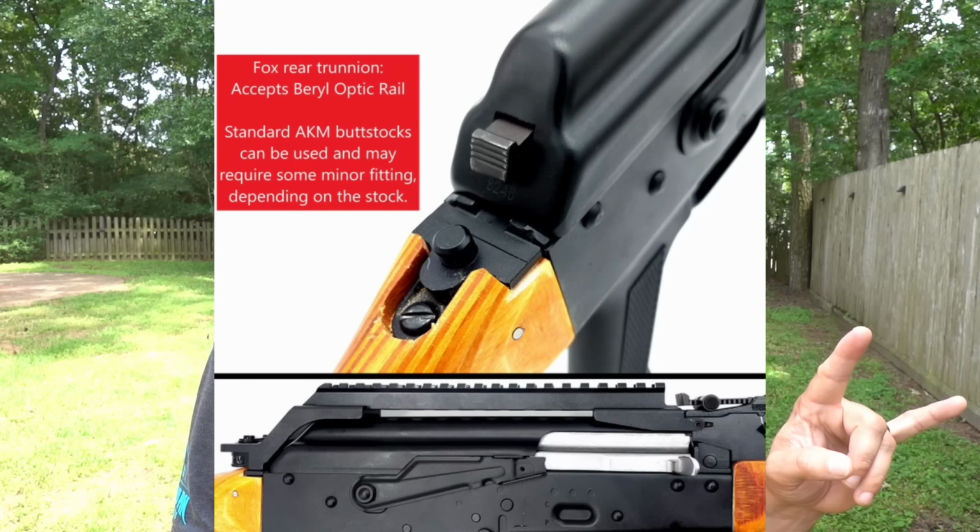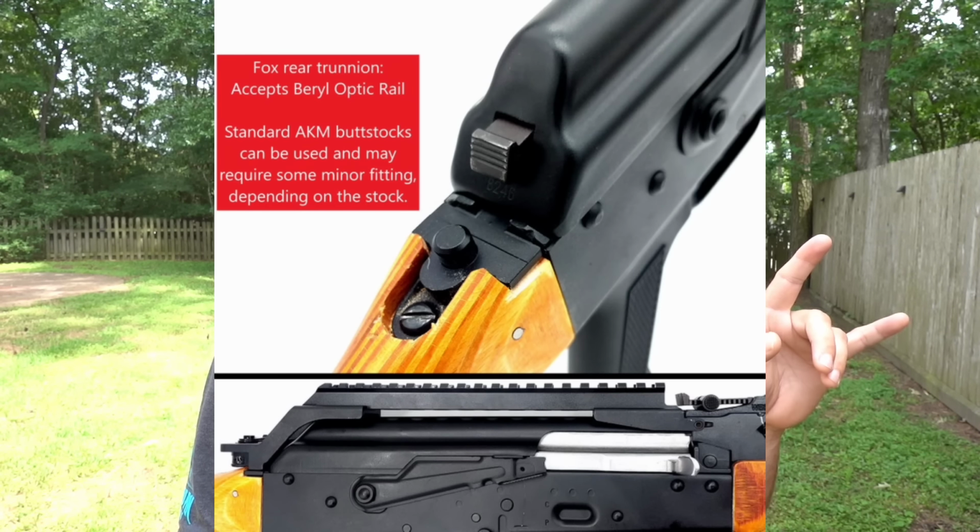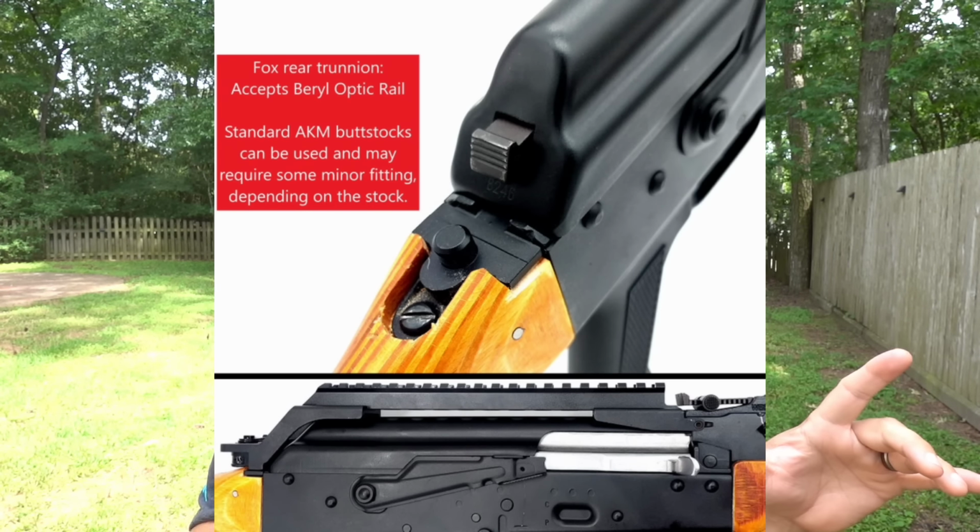An AKM optic mount on the side, so any mount you have for your Wasserton or whatever else you have at your house that's already AKM should work on this gun perfectly fine. They are not going to have the same mounts that the Fox rifle had that will accept Polish military style quick detach rails. The Jack rifle totally gets away from that, and I think they are much more popular than the Fox was, which is probably why you don't see the Fox around anymore. I don't believe it's been for sale for quite some time now.